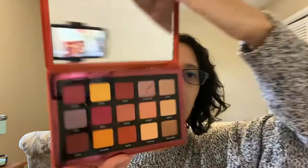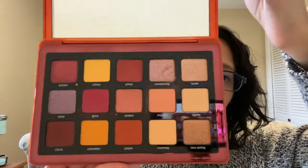Okay, this next one is another one that I'm excited to have, that I'm happy is in my collection. It's the Natasha Denona Sunrise palette. This is what it looks like. I purchased it mainly for price points because Natasha Denona palettes are super expensive. They're like $125, $129 for an eyeshadow palette, which is super out of my budget. So when I saw that she had come out with a $65 one, I purchased it because I needed to try it. Well, I didn't need to try it. I wanted to try it.